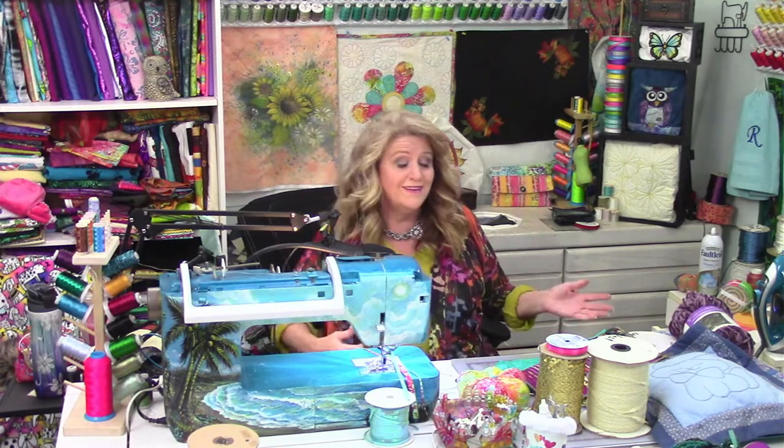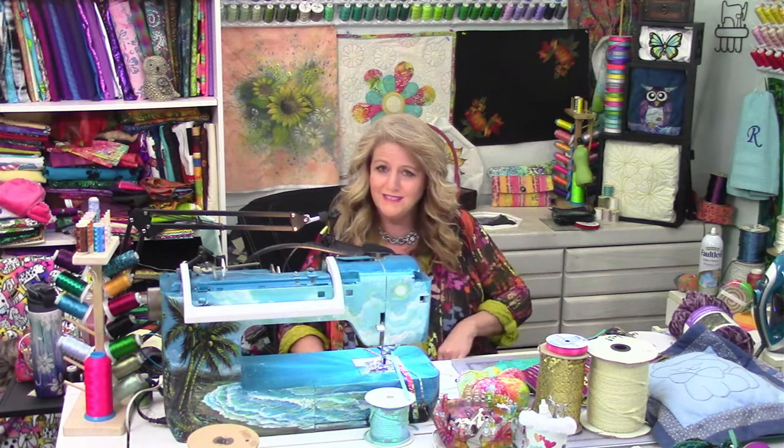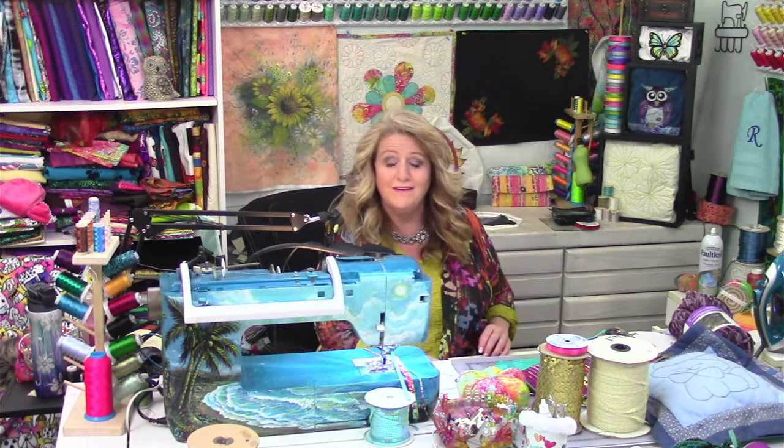And when you would do that is elastic. Can you imagine sewing elastic with a double needle? Well, it's a technique I've never shown on. The only time I ever showed it was at a show.